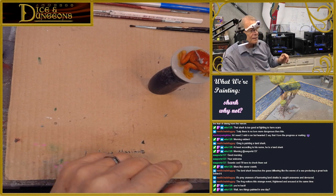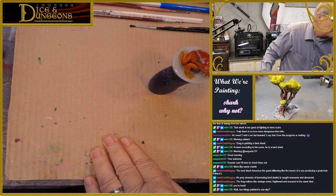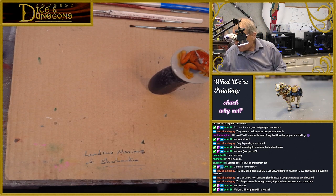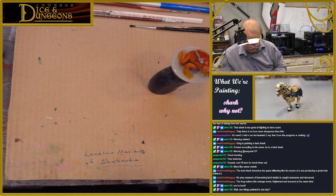The eyeballs, red, it's glossy red. I haven't used this in a million years. Is this the same? This is glossy red.